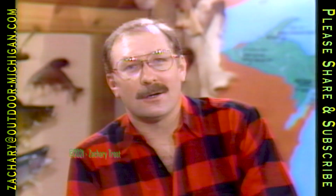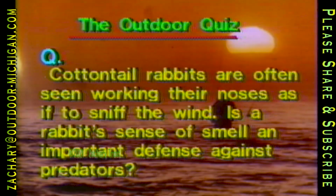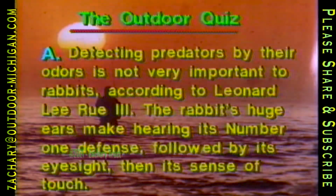Now, back to the subject of hunting. See if you can answer this question in our outdoor quiz. Cottontail rabbits are often seen working their noses as they sniff the wind. Is a rabbit's sense of smell an important defense against predators? Detecting predators by their odor is not very important to rabbits, according to Leonard Leroux III. The rabbit's huge ears make hearing its number one defense, followed by its eyesight. Then, its sense of touch that picks up vibrations from the ground.